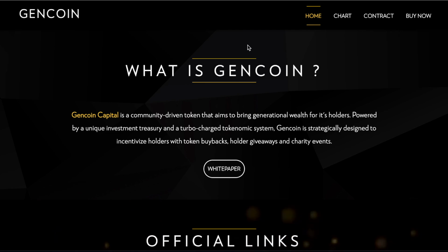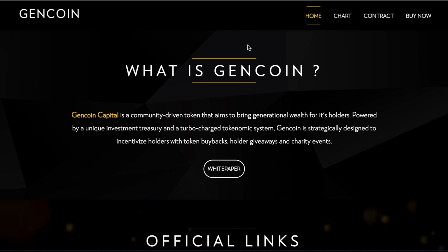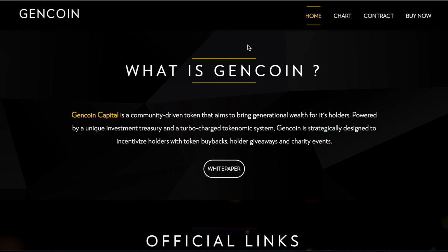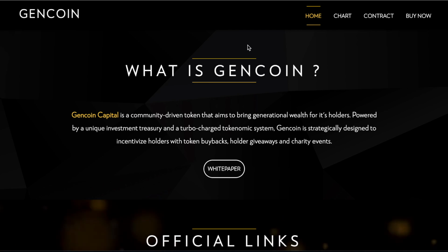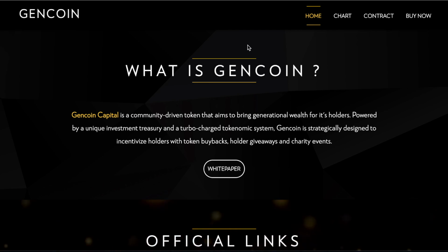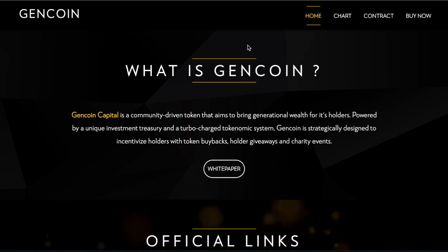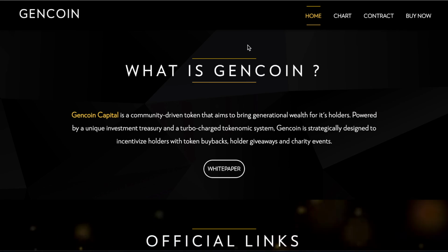Now, Gencoin really acts like a treasury for the holders, right? It takes a percentage of all of the money from the buy and sell, and it reinvests that money back into the project, incentivizing the holders for long-term growth. They plan on being long-term Gencoin Capital. We will have to see how the developers take their opportunity and develop this project, but this project plans on incentivizing the holders for a long term, doing token buybacks, holder giveaways, and different charity events.